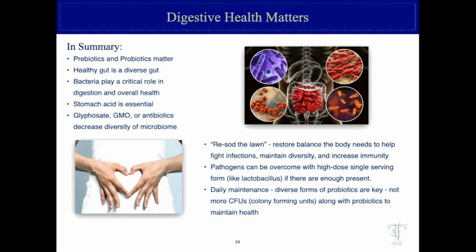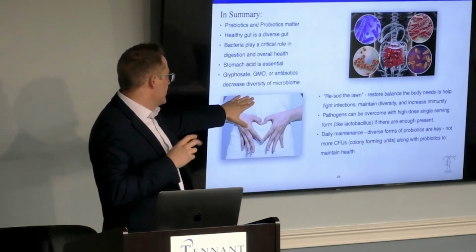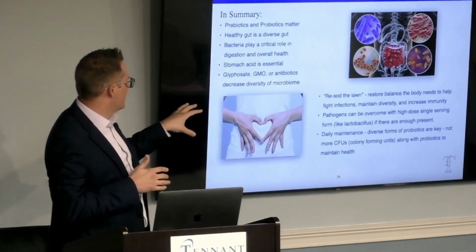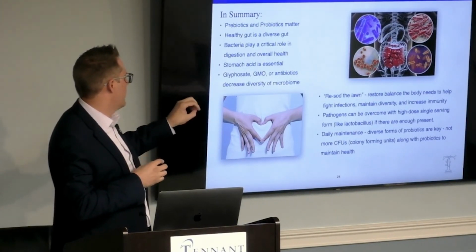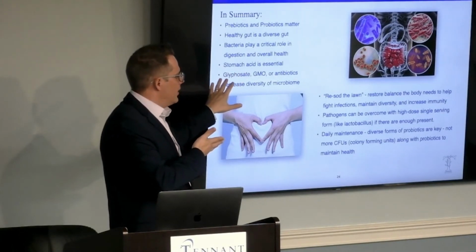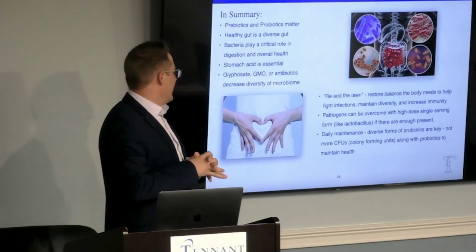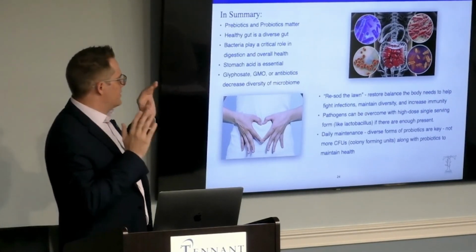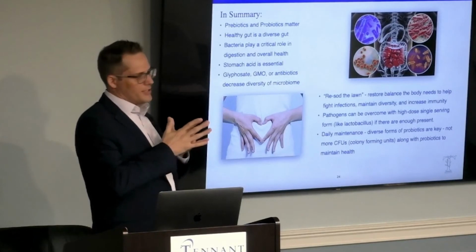GMOs, glyphosate, antibiotics can actually decrease the diversity of a microbiome or cause it to reset entirely. It is possible to resod the lawn, if you will, or restore the balance the body needs to help fight infections, maintain diversity, and increase the overall immunity function. And pathogens can be overcome with high-dose single-serving form like lactobacillus if enough are present. So there was a brief mention of the 80 clinical studies that have been used with lactobacillus to help target pneumonia specifically. And we know that in single high-dose servings, single probiotics can actually be incredibly effective. But when we think about daily maintenance, diversity is key, right?